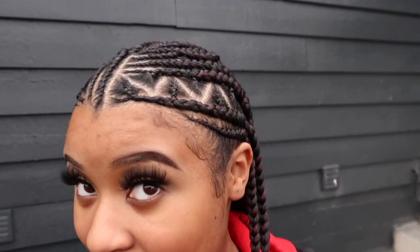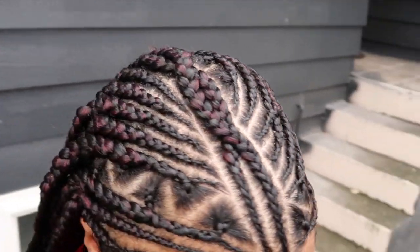What's up, y'all? It is the next day. It's Sunday. I got my hair braided last night. She took about two and a half hours to three hours. It's real cute. I'm about to keep it in for about 2 weeks.